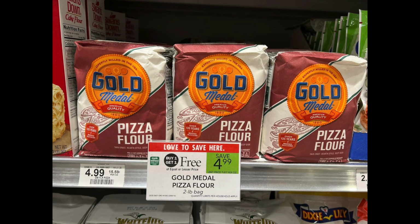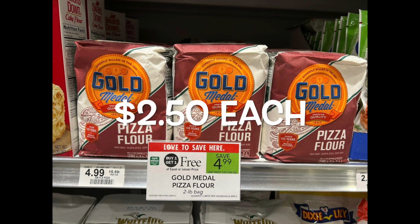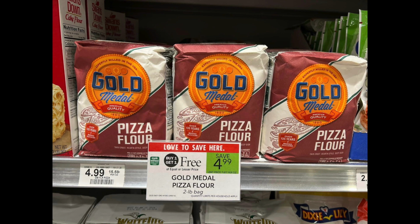The next thing that we have is the pizza flour, because I got a bread maker for Mother's Day, and I have been making all kinds of bread and all kinds of dough in it. And so it's pretty exciting. It's pretty fun. And it's also a way for our family to save money because this bag will last quite some time. So this Gold Medal flour is usually $4.99 a bag. That is crazy for a bag of flour. And I know it's pizza flour, so it may cost a little bit more, but these are buy one, get one free. So I'll be paying just $2.50 for this flour, and I'm excited to make some homemade pizzas with my kiddos this summer.